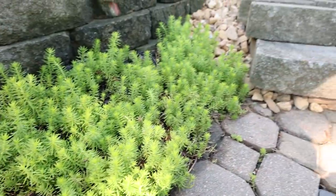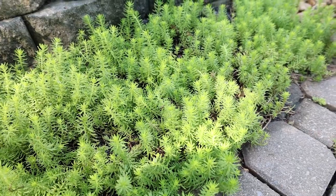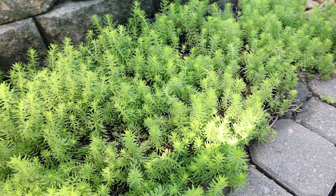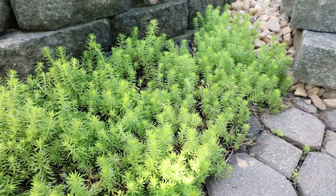Here is our next plant, and I really love it. I'm trying to spread it, and it spreads super easy. You just have to have time to do that. I'll show you my project here in a minute.